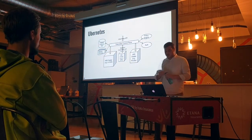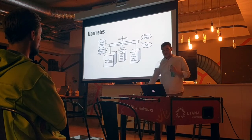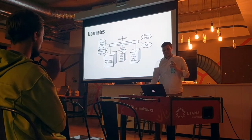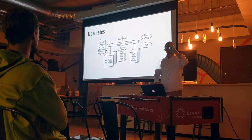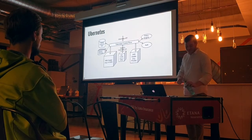Yeah, this is a kind of diagram of Kubernetes. So we have our Google Cloud, we have AWS, we have our private cloud, and we just have one control plane that speaks to all of it. Hopefully next year this time I'll demo that.